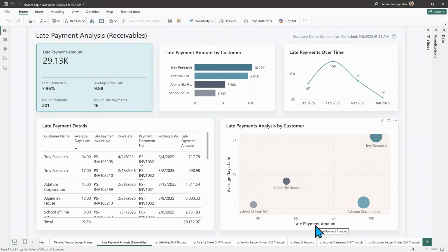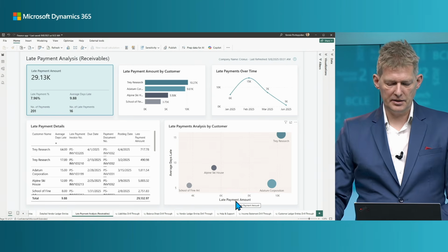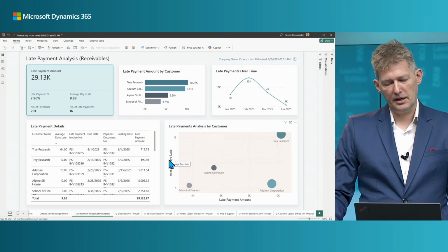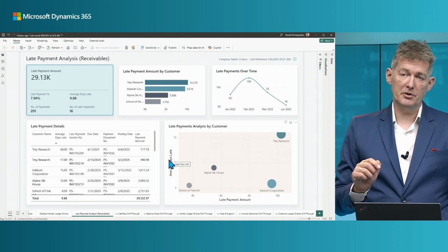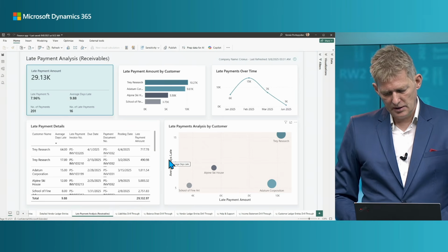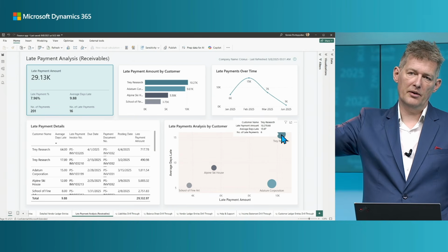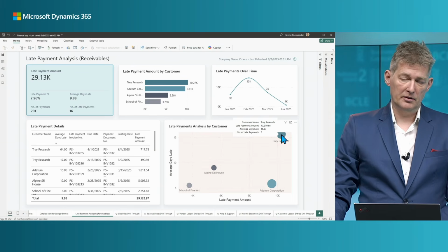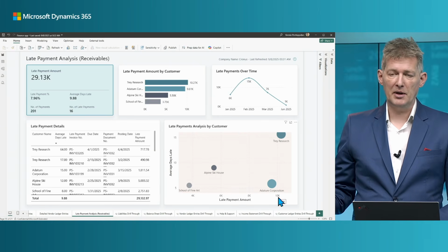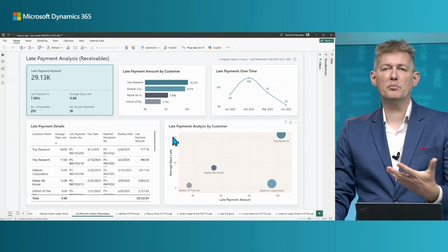So what you see here is late payment amounts, which means the amount that is outstanding is on this axis, and the lateness, or the average days late, is here on the second axis. And then we simply plot your customers, so you get a plot of your customers where the size of the bubbles is the size of the amount, right? So that means if you're up here, that's bad, right? Because that means this is a customer that has a large late payment amount and is also one of the most late payers, right?